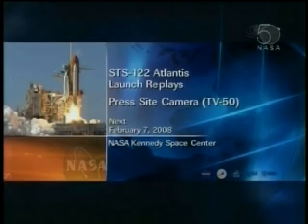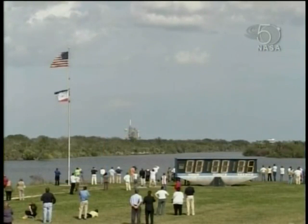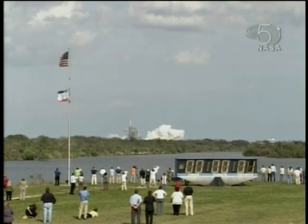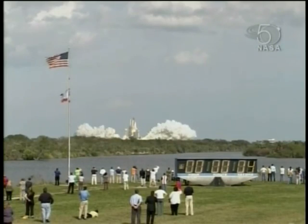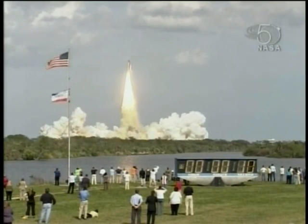Again, as you watch the replays of Atlantis' launch, the post-launch news conference down at the Kennedy Space Center will air at about 2:45 p.m. Central Time, 3:45 Eastern Time. That will feature NASA Administrator Mike Griffin, Jean-Jacques Dordain, ESA's Director General, Bill Gerstenmaier, the Associate Administrator for Space Operations at NASA Headquarters, Leroy Kane, the Chairman of the Mission Management Team, and the Launch Integration Manager down at the Kennedy Space Center, and today's Launch Director for STS-122, Doug Lyons. Again, the post-launch news conference to air on NASA TV out of the Kennedy Space Center at about 2:45 p.m. Central Time, 3:45 Eastern.